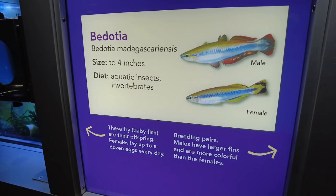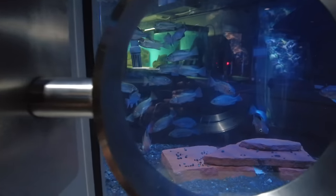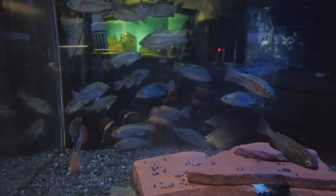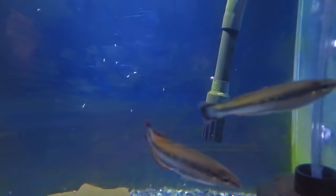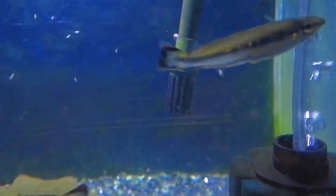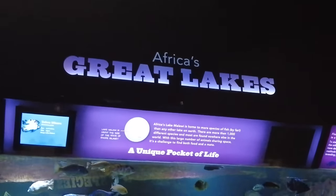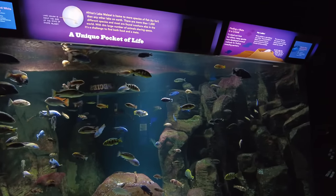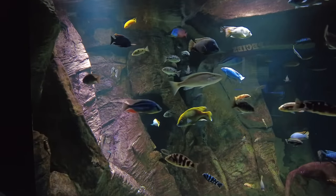This is the name of the fish, Bedotia. I think we can zoom and we can see more clearly. These are the fish basically. And here is one more magnifying glass so you can see clearly. It's pretty. Africa's Great Lakes. So these are the fish you will find in that particular lake. So fascinating.